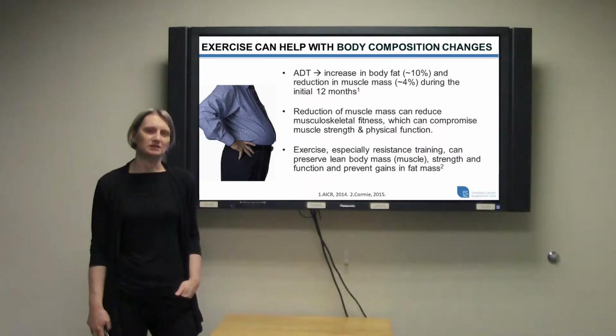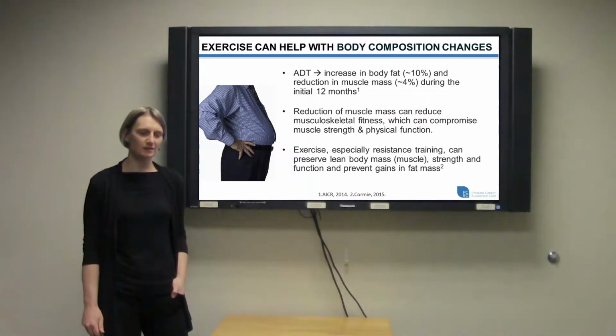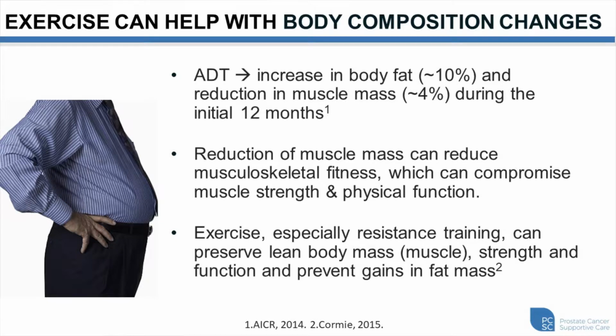One of the other side effects of some of the prostate cancer treatments, such as hormone therapy or androgen deprivation therapy, are body composition changes. So this is a really common change that we start to see in someone who's on hormone therapy. And that is an increase in fat mass, particularly around the midsection. Okay, it can be a decrease in muscle mass across the whole body. So we see muscle being lost in the legs, in the arms, in the trunk. And this is a side effect of the hormone therapy.